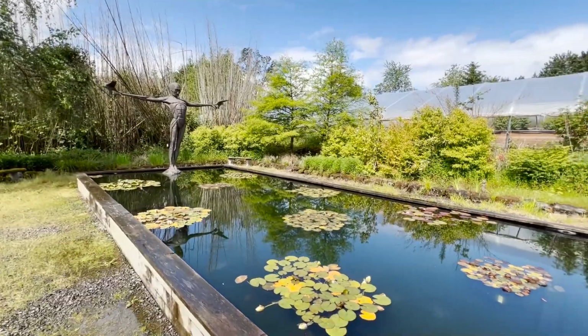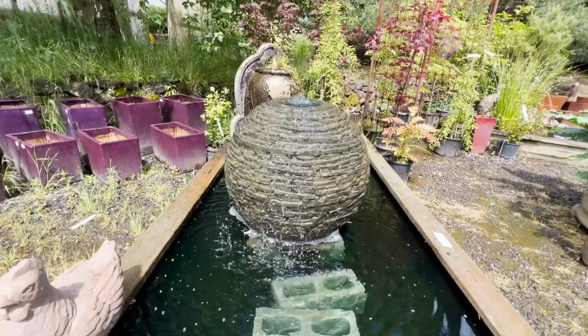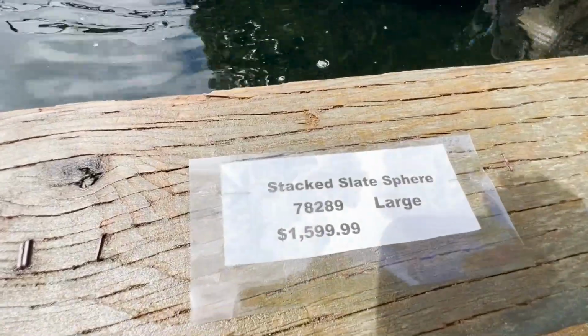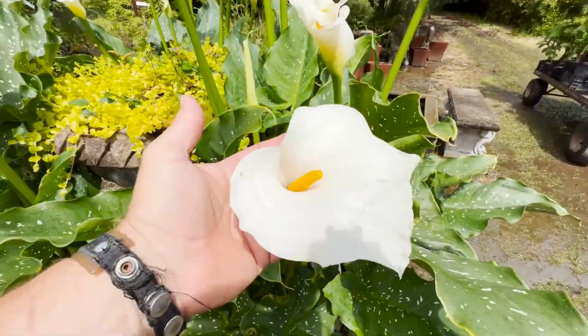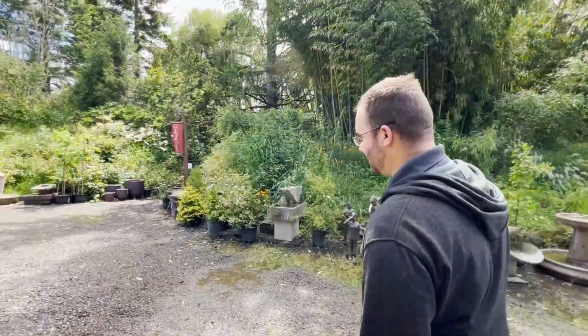Just a simple display, but boy, is that breathtaking. So that's my first sight of Aquascape at their nursery, the stacked slate urn. Looks great. Let's see what they have it here for. That is not a bad price at all. Needs to get a little bit leveled. But look at these tulips. Calla lily. Yep, calla. That is good. That is a calla lily. Check out the display pond.